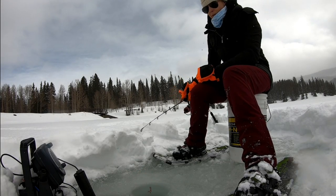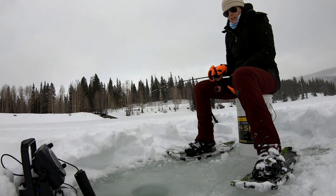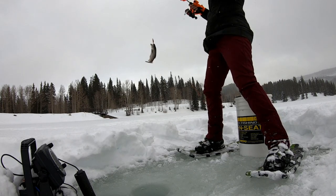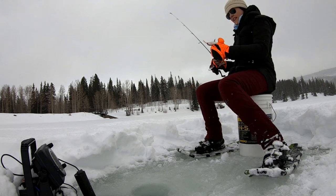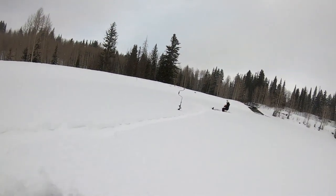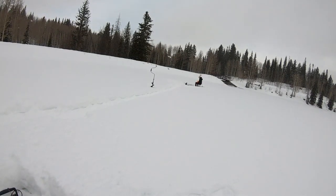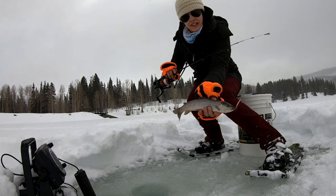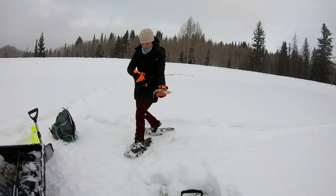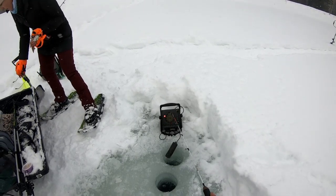And I haven't even got my line in the water yet. I'm at about 13, 13 and a half. Got one. Woo, little guy. Ooh, what is this one? Might be a cutthroat or a brookie. All right, Sam's got a fish. Looks like a brown. Oh yeah, that's a brown trout. I got a brown. Yeah, nice.